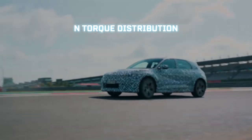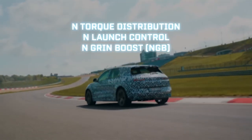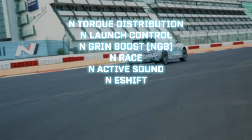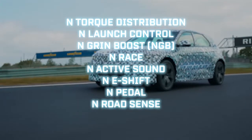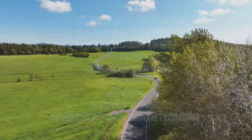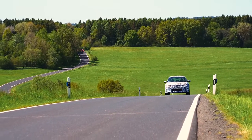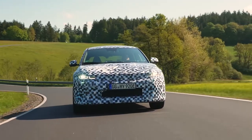There's N torque distribution, 11 levels of that, N launch control, N grin boost, N race, N active sound, N e-shift, no, not any shift, but a system that simulates gear changes. N pedal, N road sense, there's even N battery preconditioning. Enough N already. Hyundai's internal combustion hot hatches have succeeded because at heart they're natural performers. Let's hope the acronyms haven't taken over.